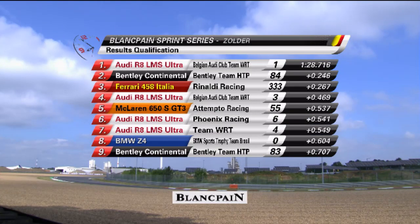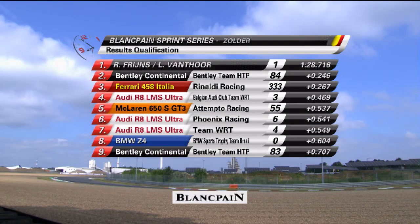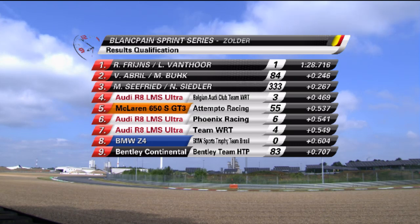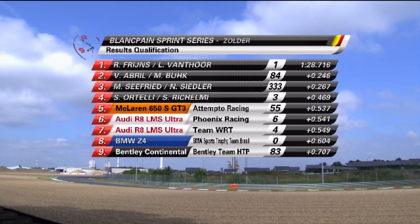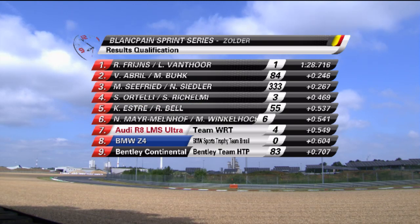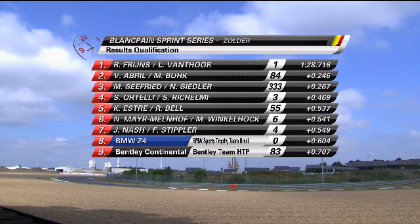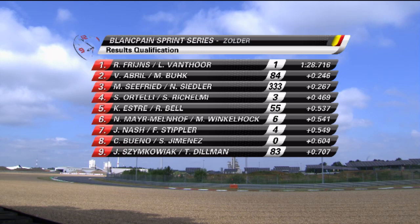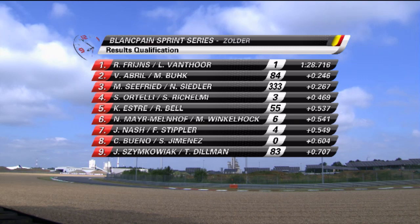So we now know pole position to the number 1 Audi, 1 minute 28.716. The important thing isn't the lap time, it's the fact it's a quarter of a second ahead of the best of the rest. And Maxi Buhk delivering 2nd place for the 84 Bentley, and Norbert Siedler doing a very strong job to be really close in there in the 333 Ferrari. 2nd of the WRT cars, number 3 starting down in 4th place. Then the McLaren with Cabanestro providing plenty of fireworks to be fifth fastest. Very close indeed, with Markus Winkelhock in the Phoenix Audi right at the end, closing in there. And Frank Stippler and James Nash seventh fastest in the number 4 Audi. BMW's best place down in 8th place there for Sergio Jimenez, just ahead of Tom Dillmann, who was so spectacular in the number 83 Bentley to qualify in 9th position.